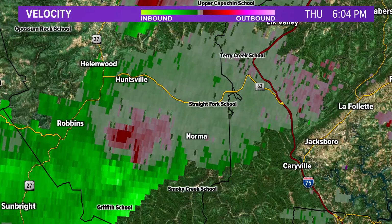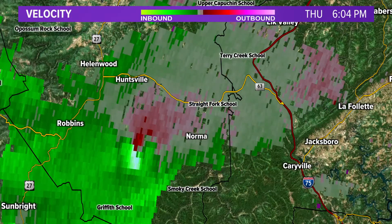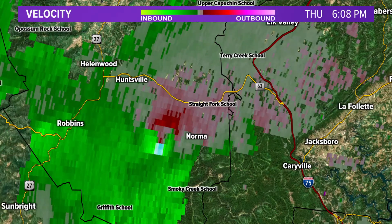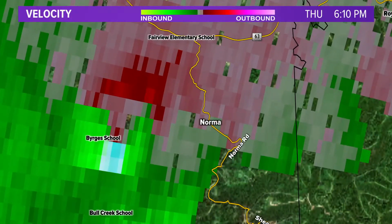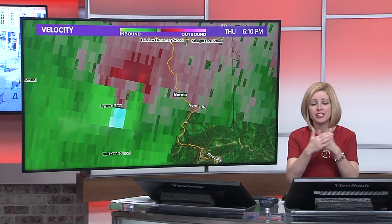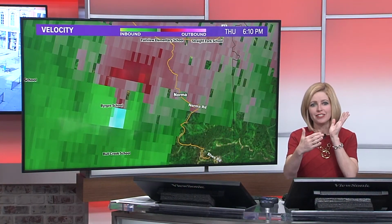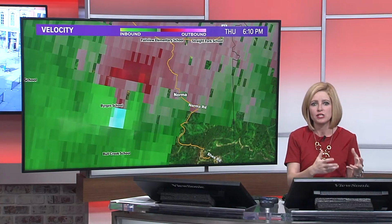This cell, again, tightening up. Notice how the colors are kind of separated right here and they're not super bright. And then in the last couple scans, just in the last 5 minutes or so, the scans have really tightened up, seeing those brighter colors. That not only means stronger winds, but when they're paired side to side like that, that's called gate to gate. That's called a couplet. That's called inbound, outbound winds going right next to each other. And the brighter the colors, the stronger the winds that are doing that.